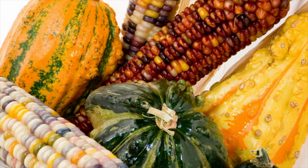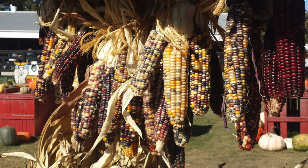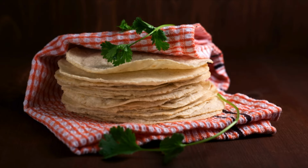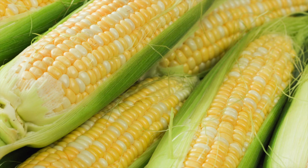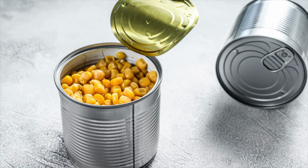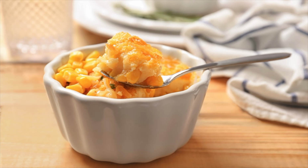Flint corn is the kind you can find in the store as decorations. It comes in a variety of colors, it's really durable, and it can be used for popcorn, polenta, as well as tortillas, anything you're grinding into cornmeal and flour. And then sweet corn, of course, is the sweet, juicy corn you find at the supermarket. It is for eating fresh or canning or making recipes: cream corn, corn salad, corn pudding, all of the delicious corn stuff.